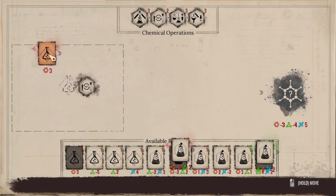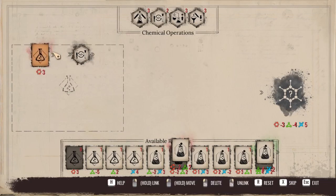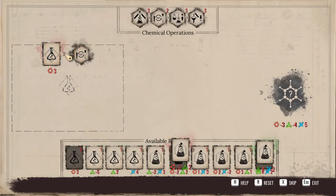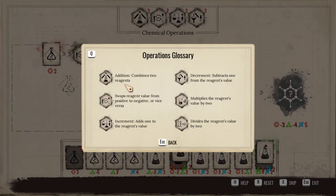Okay, I'm trying to do the... How do I... Sorry, I'm literally trying to link this, but okay. If I remember correctly, this is the -3. Let me just recheck. It's been some time, so I need to have a look at what each thing means. So this is combining 2. Swaps reagent value from positive to negative or vice versa. Okay, so I think that's what I need to use there. Subtracts from reagent value. This one adds to one reagent value.